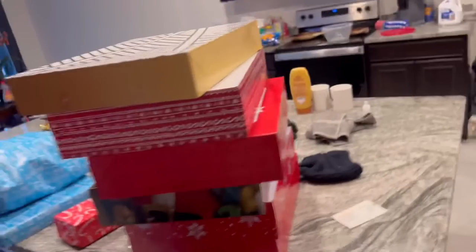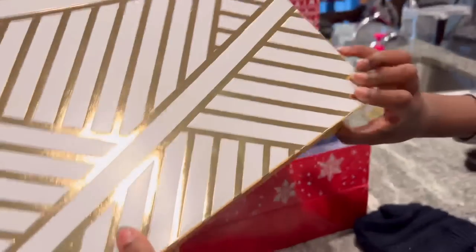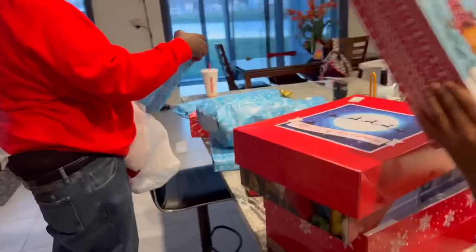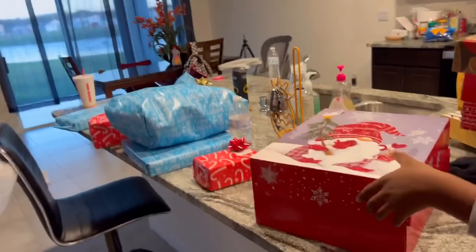Oh, these are for me. Let me see. What? Oh, I don't see my name. Oh, man. I don't have no name. It has no name? No, it says Winter. Winter. What? Again? Winter. What? Look, where is Papa? We got to put them under the tree.